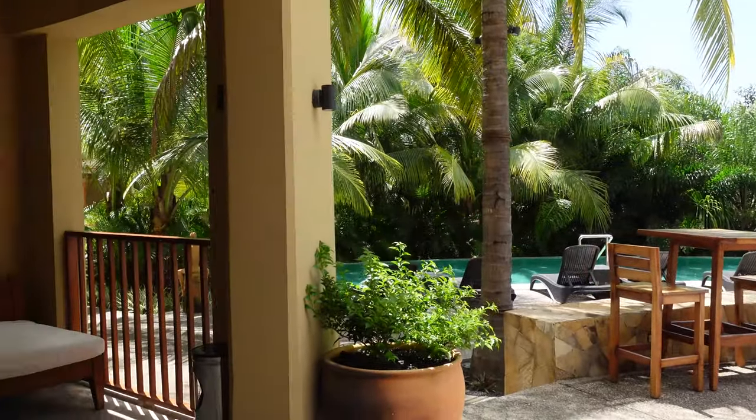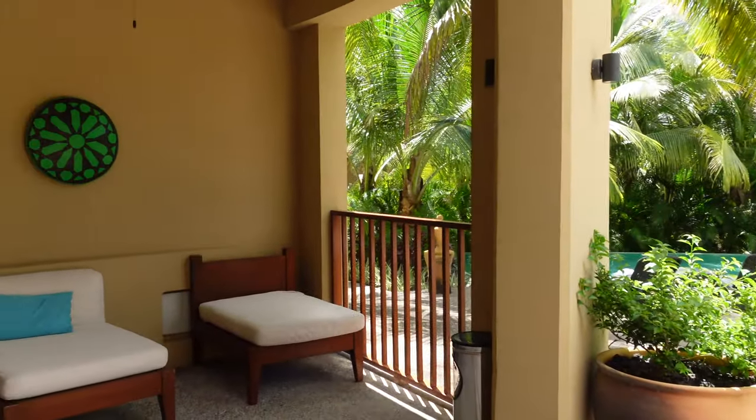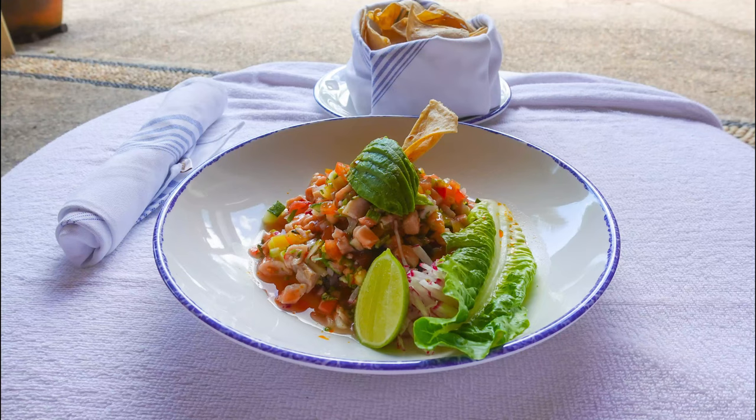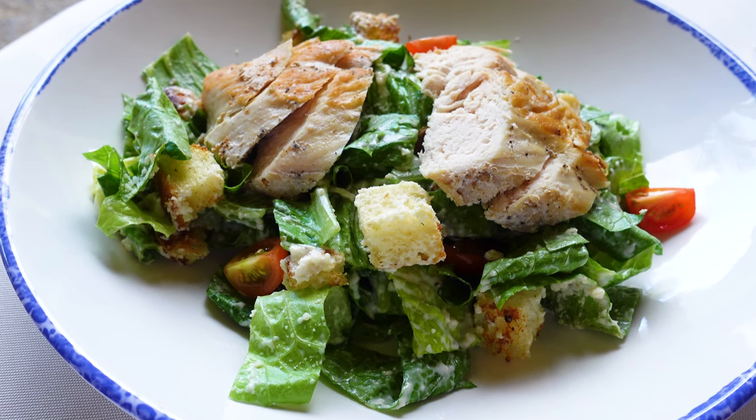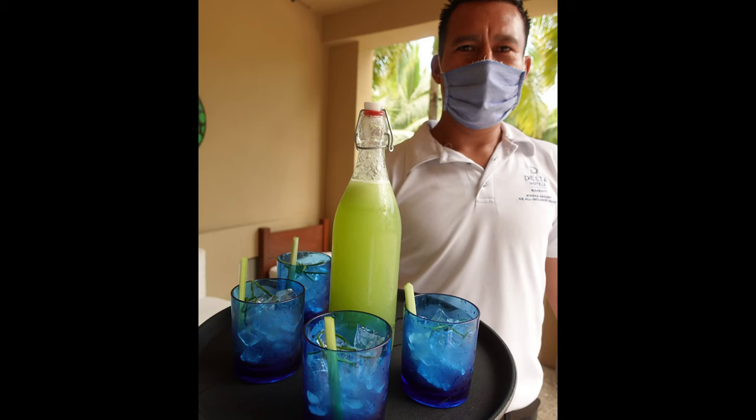The pool restaurant serves light snacks and drinks. We ordered the ceviche and the chicken Caesar salad. Both were as delicious as they look. Servers are very attentive.